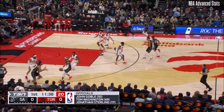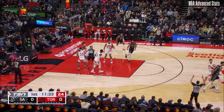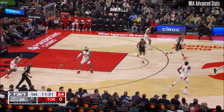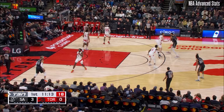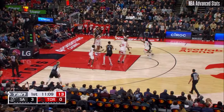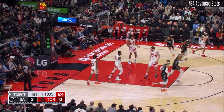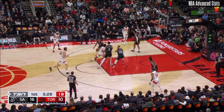He leads the NBA in blocked shots. Here's Victor. Steps outside, and the three is good. Wembanyama, right? The ability to step out there. Wembanyama kicks it over to Devin Vassell in the corner, and the three is good.